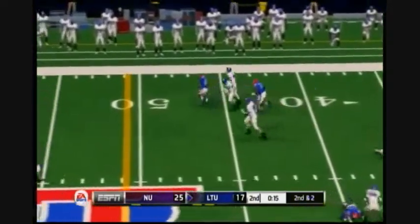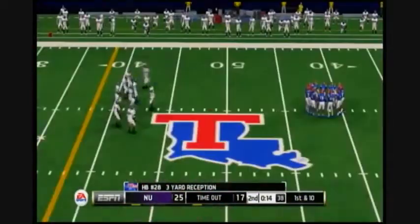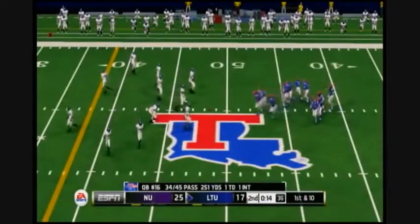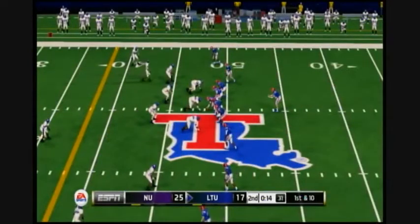Motion. Sets up a screen. Tailback's got it. Tackle made around the 48-yard line. Louisiana Tech's going to have to use their second timeout of the half. At the 48-yard line. They'll line up with 5 wide receivers. First down.